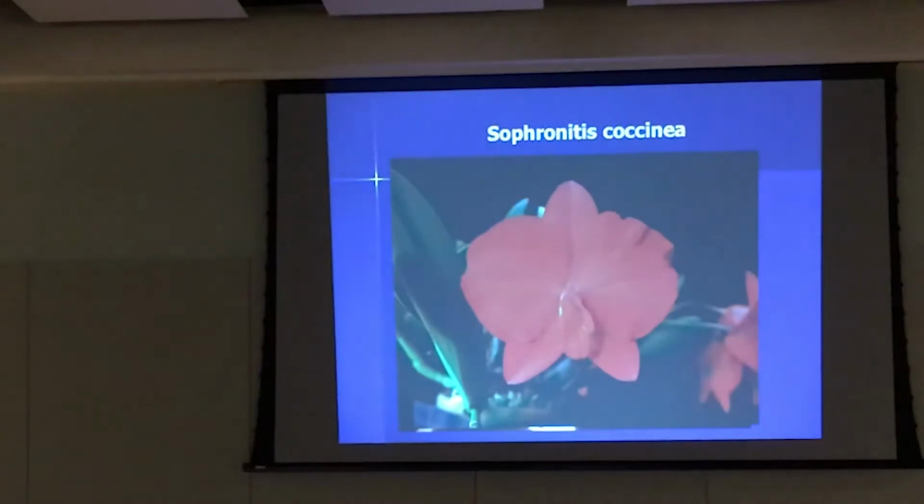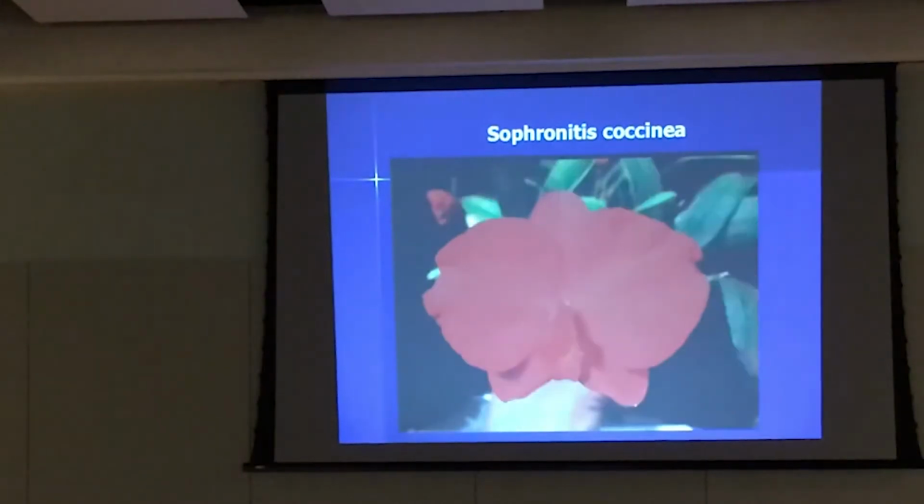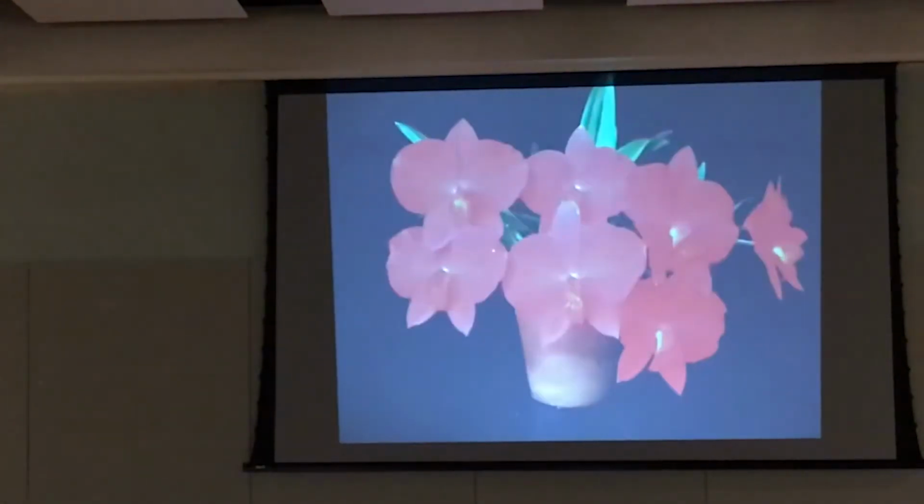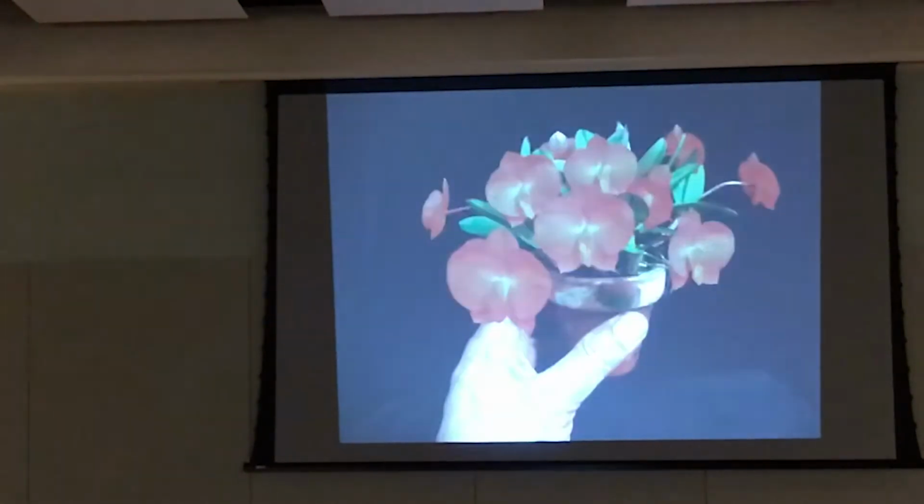These typically bloom in the winter, and the flowers will last 6 to 8 weeks in bloom. They only grow 4 inches tall at the most. Most of them are about 3 inches tall. Usually 1 to 2 flowers on a single bulb, but they form many new growths. So you can see a plant like this that's in a 3-inch clay pot. It can have quite a number of flowers on a single plant.